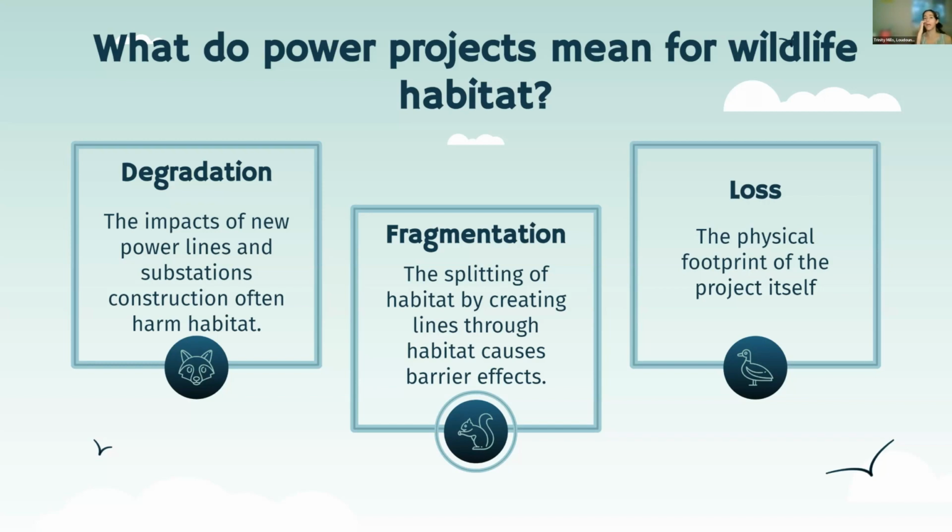Fragmentation is the splitting of habitat that creates lines through habitat areas, and this can lead to something called barrier effects. Barrier effects happen from things like rights-of-way for construction lines, fences, roads, essentially limiting the dispersal of wildlife and limiting gene flow. This can have pretty significant effects on wildlife, ranging from increased predation due to a lack of cover in rights-of-way, all the way to potential fertility issues from inbreeding and isolation of populations.